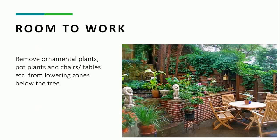Room to work, a little bit like access, but it involves a few more things. You can imagine, for example, if a tree's in the middle of a front or backyard with nothing much around it, it's going to be a lot easier to climb and dismantle than if there's a power line running through it or if it's overhanging a house. But other things, you obviously can't do much about a house or a power line. But if it's in, say, a backyard or a courtyard, or overhanging an ornate garden bed, there's many things that can be moved to make life easier for the tree service, which in turn they'll end up charging you cheaper prices.